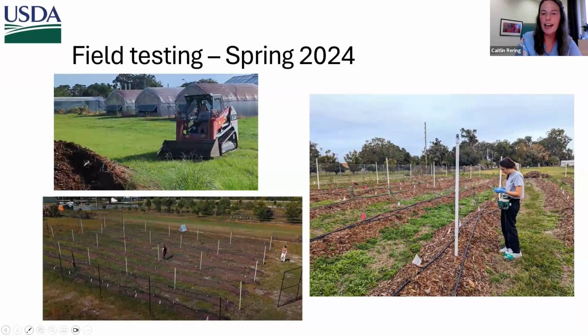So my technician and I constructed this field ourselves in fall of 2023 with 162 1-gallon Farthing southern highbush plants. They are here, they're very small. Maybe if you squint, you can see them. I swear there are plants there. They're looking slightly bigger this year.